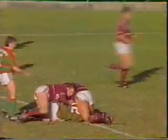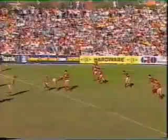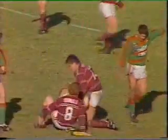Fenech running from dummy half. He's got right through the gap. He's up to the quarter line. It's a good run from Mario. Showing a clean pair of heels. Coleman. On to Roberts. Daly's there with Vautin to stop his progress. The last tackle coming in.